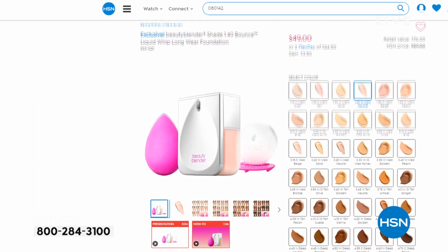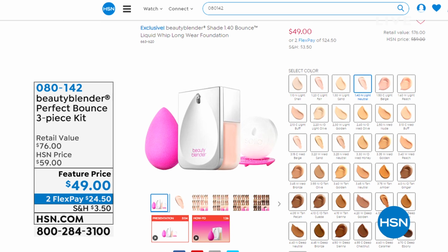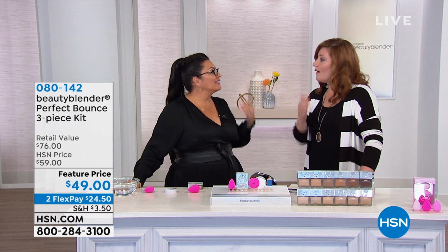Now here are all the colors. I'll tell you, Rayanne, so many. There are so many colors, but I love that because you really get the perfect color for you. Absolutely, and as a makeup artist for over 25 years, I was an expert in color, so I can tell you we have something for everybody. Are they forgiving colors? How would you qualify? They are edgeless colors, which means they blend in flawlessly.